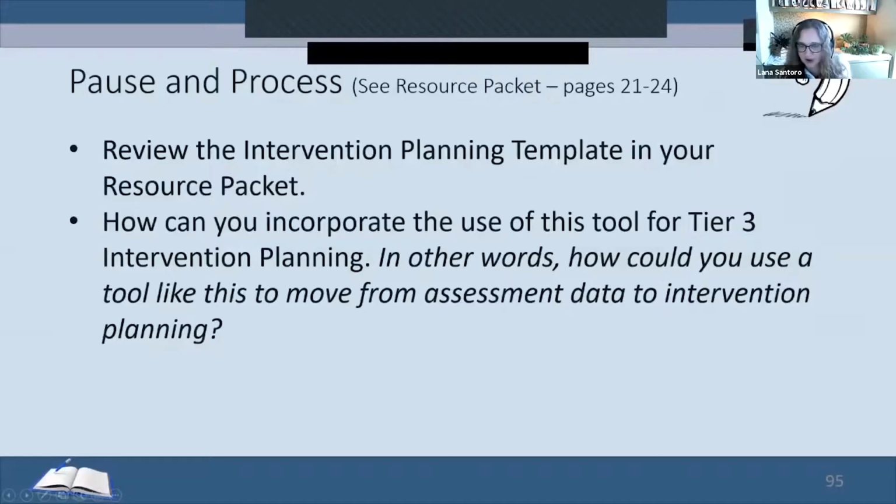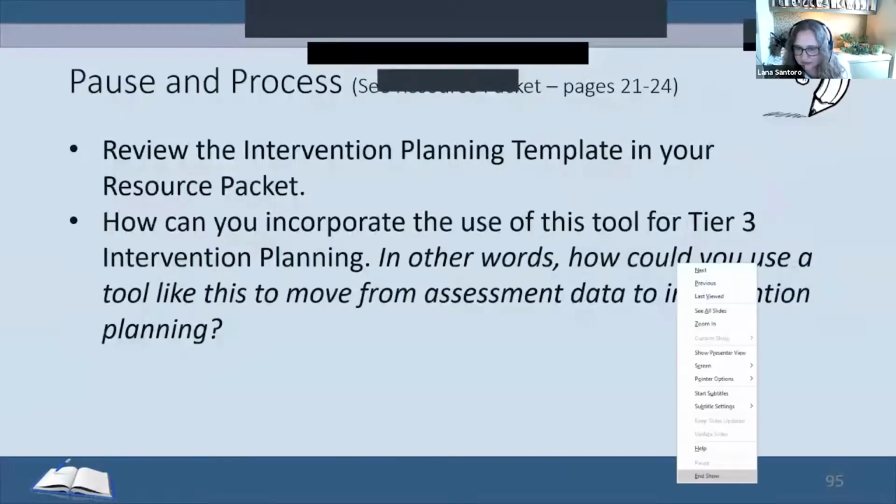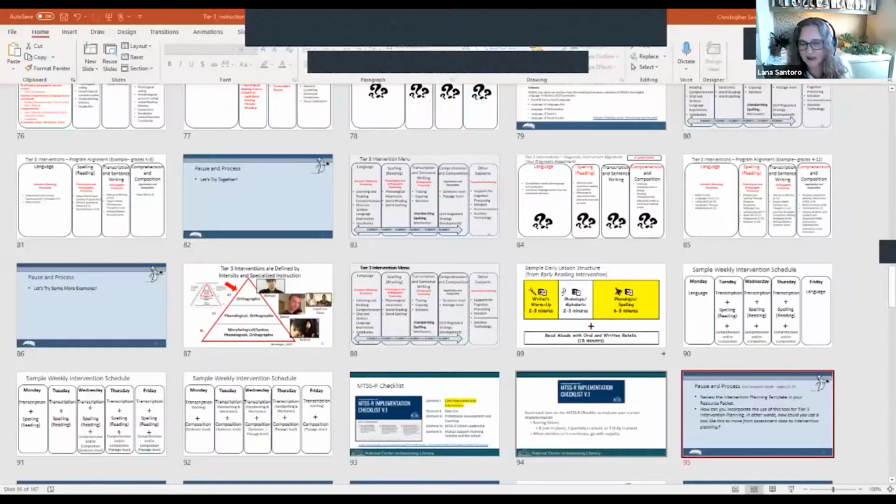So I'm going to go out of slide view, and I want you to see my screen sharing has stopped. Hold on. Sorry. I'm going to go back over to my, and hopefully you can see my organization view of the PowerPoint.